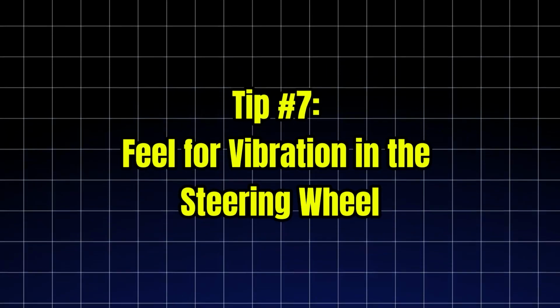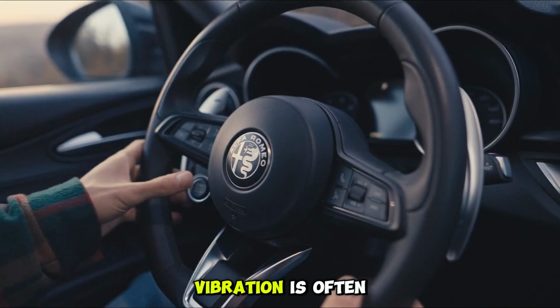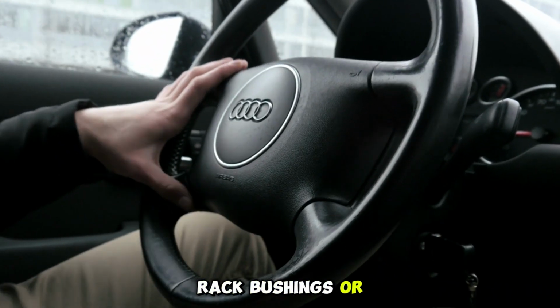Tip number 7. Feel for vibration in the steering wheel. While steering wheel vibration is often linked to wheel balance or brake rotor issues, it can also signal steering rack problems, particularly if the rack bushings or mounts are loose.